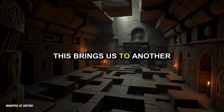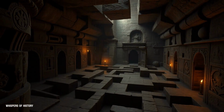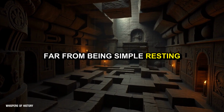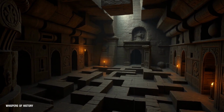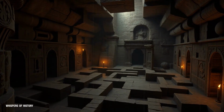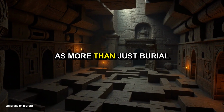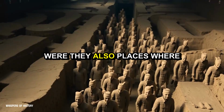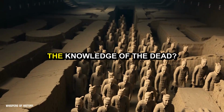This brings us to another fascinating use of concealed architecture: ancient tombs. Far from being simple resting places, many tombs were designed with intricate hidden chambers and passageways, often with purposes that remain shrouded in mystery. Could these spaces have served as more than just burial sites? Were they also places where secrets were kept, or where the living sought to protect the knowledge of the dead?